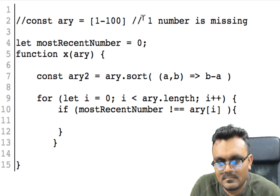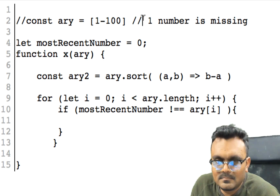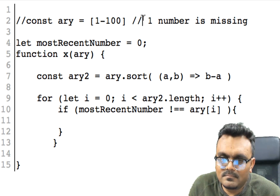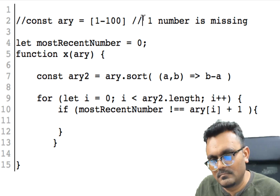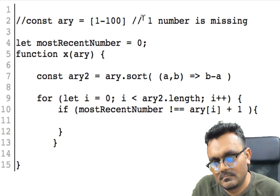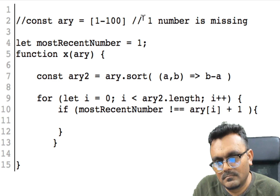More clear to do this. Mm-hmm. I didn't do that. So if the most recent number, which is initialized to 0, this starts at 1. So if this is not equal to... No, I do want to start at 1. Most recent number is not equal. This will start off at 1. Okay.